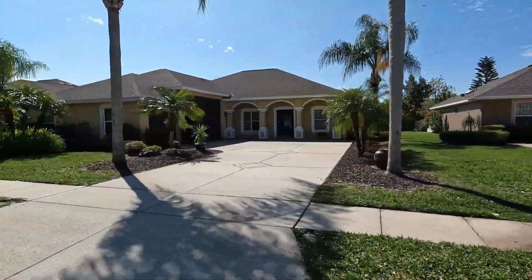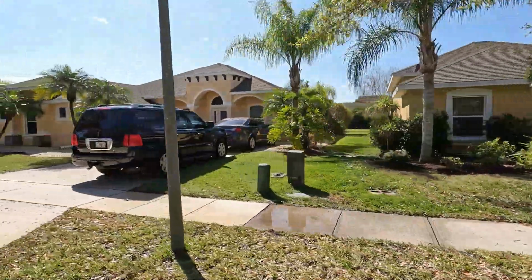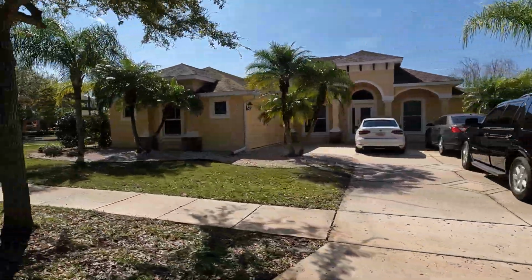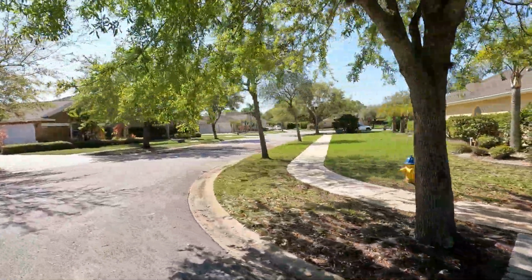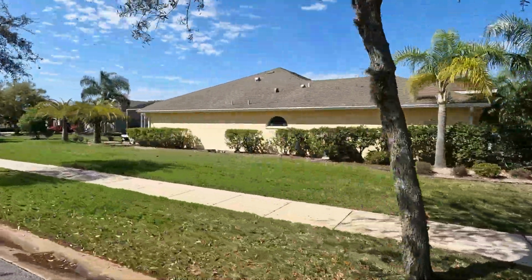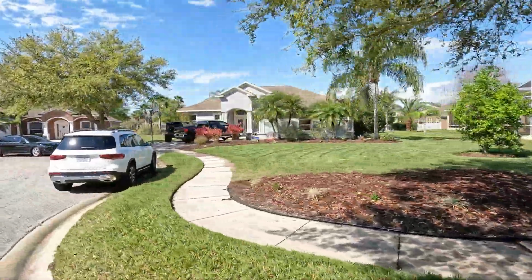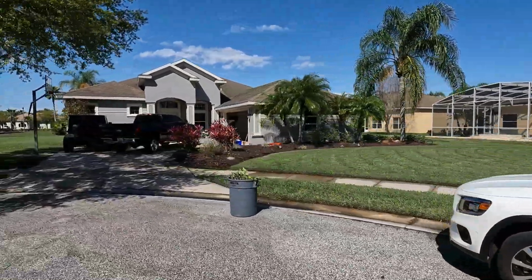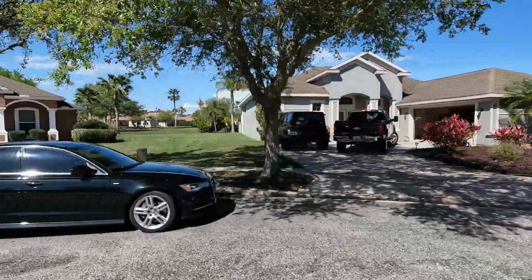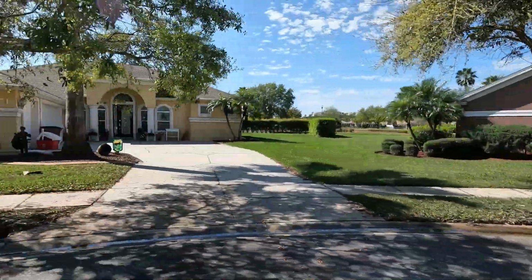Venetian Bay does also have a really amazing resort-style pool and tiki bar. That is a separate membership from your regular master HOA that you would be paying as a resident of Venetian Bay. But if you did choose to join that pool and tiki bar area, you're going to find a gorgeous pool. They do have a nice kids pool area as well. Plenty of lounging space, plenty of shade, and they do a lot of community events up at the pool for residents, so that's just a really fun activity to participate in on the weekends.